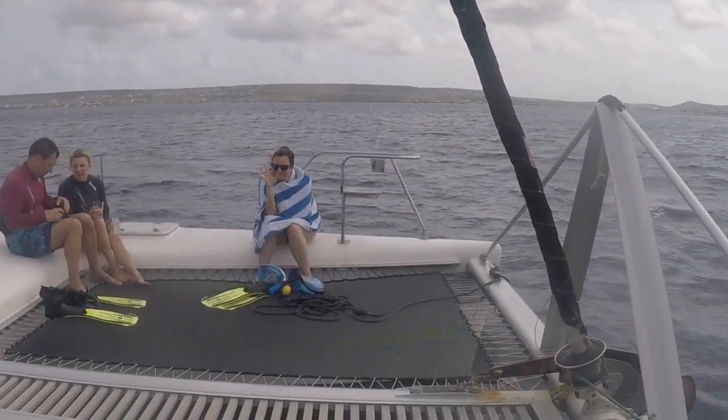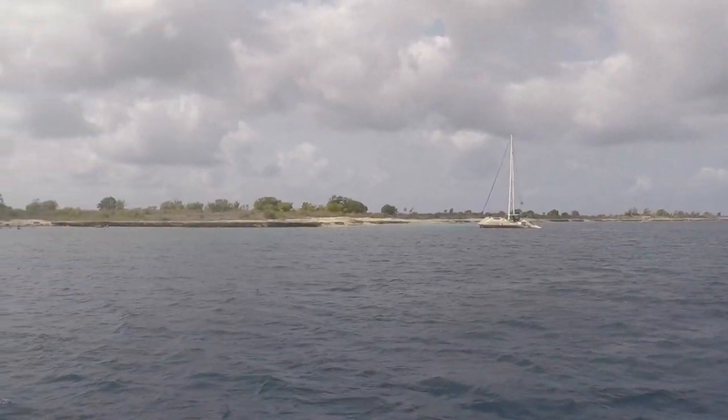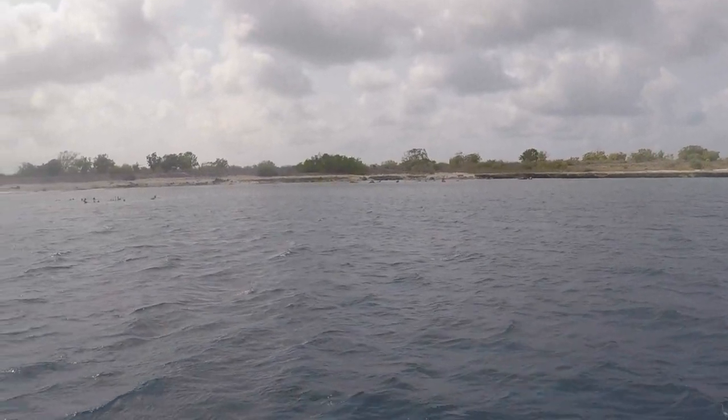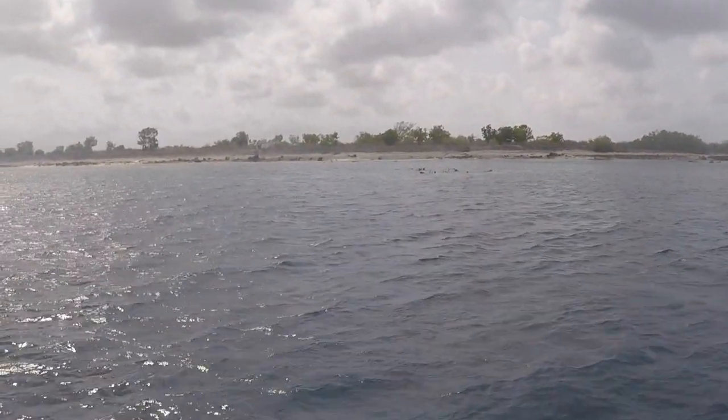Our catamaran sailed 1 kilometer off the coast of Bonaire to a small uninhabited island titled Klein Bonaire. Klein Bonaire is situated in the middle of a marine park reserve, and this is where our snorkeling adventure begins.